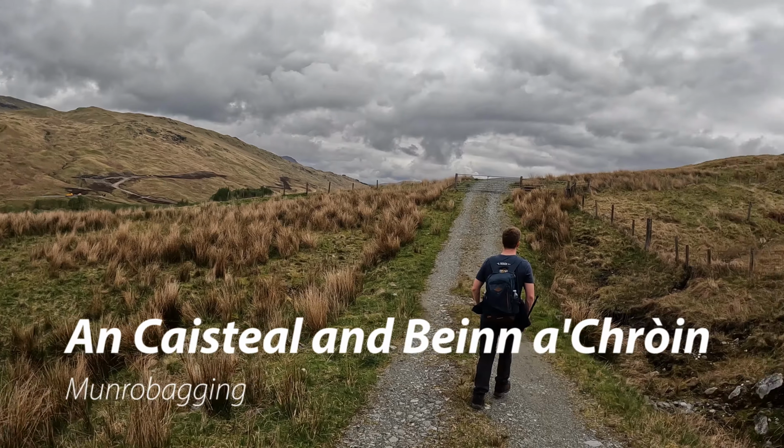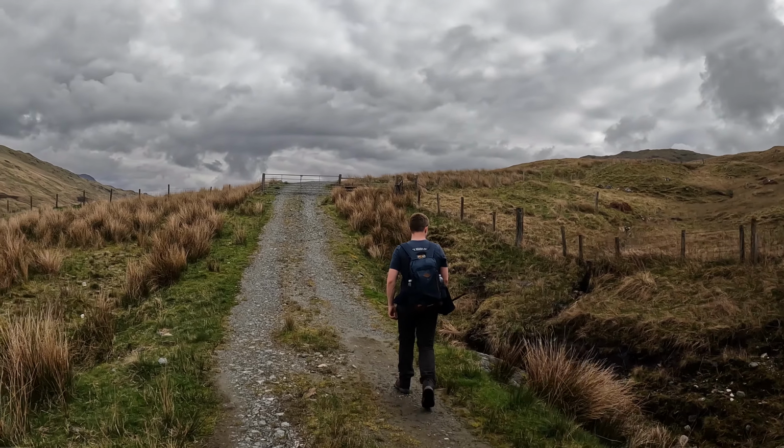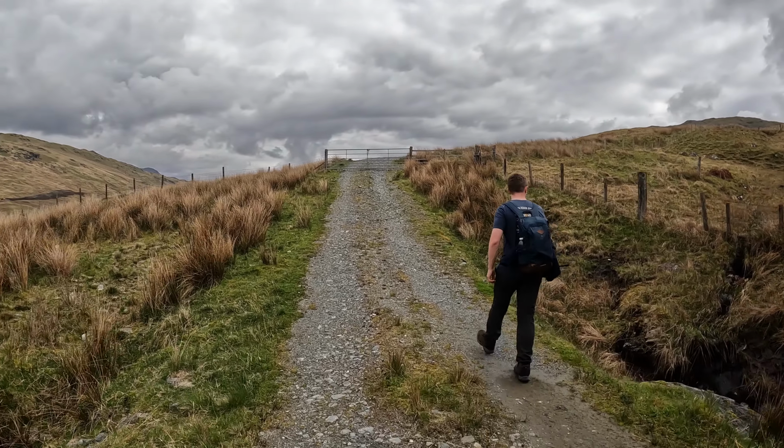You join us today as we head east from Derrydaroch Farm on our way to An Caisteal, which is the first of 2 Munros we hope to complete.